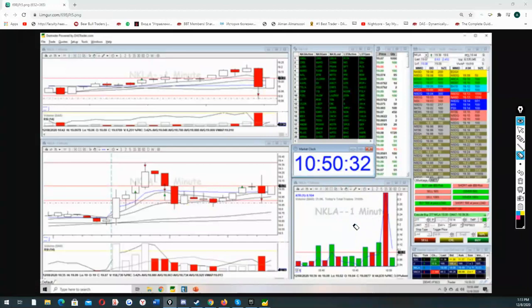This is 1 minute and 1 minute. I think this is the volume. Are you having a chart only for volume? What's that? I'm not sure what that is actually. It's the average true range. Okay, I see. Thank you. Okay, so let's see what we have right here.